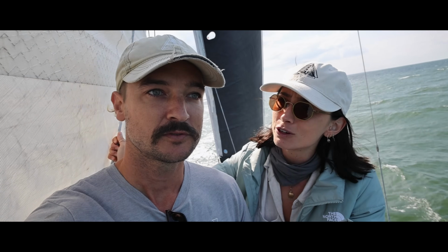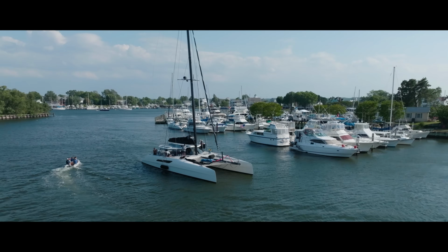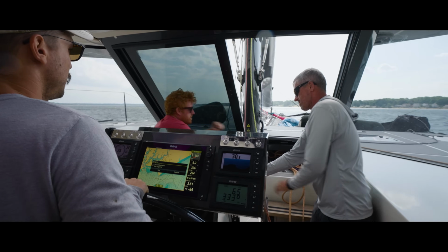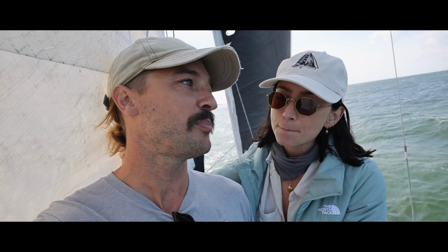She's a 55 foot or 57 foot Gunboat. We'll put that on screen. We're still unsure at the moment. Yeah. It's long and long. It's massive. And we feel so lucky to be here. We had this boat for a full week to do whatever we want with our family on board and some crew.